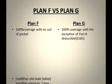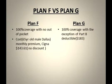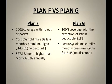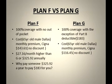The cost of a Plan F, and I just used a 65-year-old male in Dallas, the monthly premium is $143.61. Now that's with Cigna, who was the least expensive carrier in that market. The same man with Cigna on a Plan G is $116.45. That's a $27.16 a month higher premium on the F than on the G, or about $326 a year. So the question, I guess, would be, why would you pay somebody $326 a year to pay $183 for you?